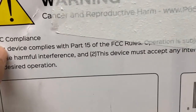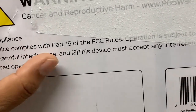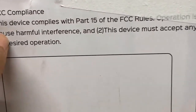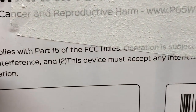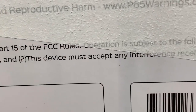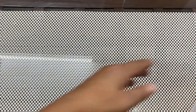Which says FCC compliance. This device complies with part 15 of the FCC rules. Operation is subject to the following two conditions: number one, this device may not cause harmful interference, and number two, this device must accept any interference received, including interference that may cause undesired operation. So that's a little warning or specification about this product.